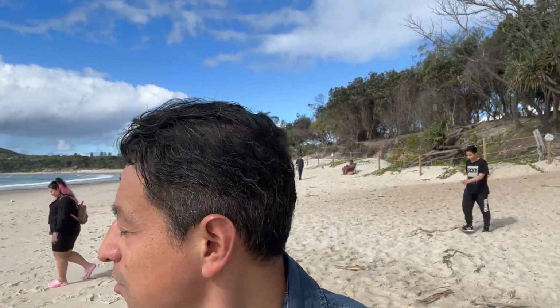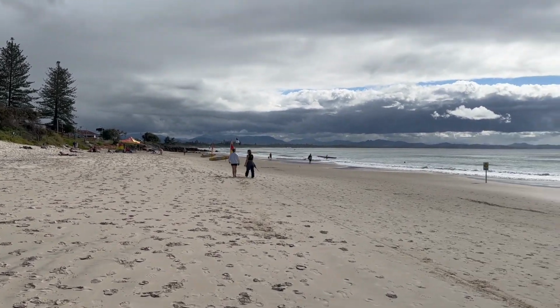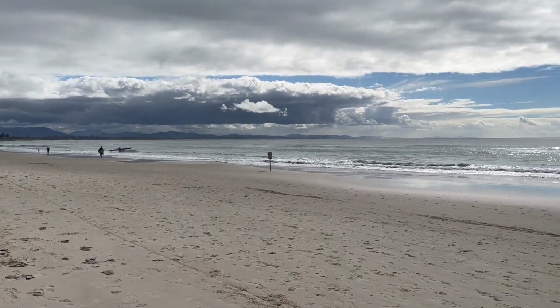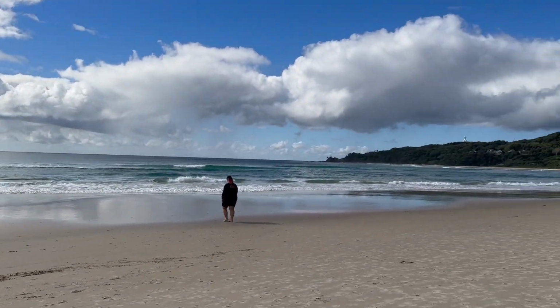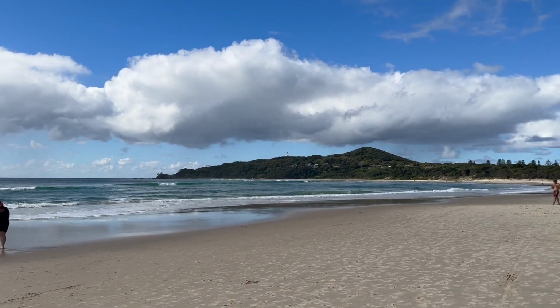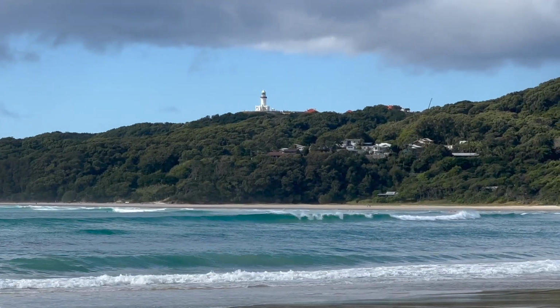And we made it to Byron Bay. It was a beautiful drive down here with some beautiful green areas of northern New South Wales. And look at this amazing beach here. Beautiful coastline in Byron Bay. And you can probably spot the lighthouse up there. We'll probably head up there a bit later on.